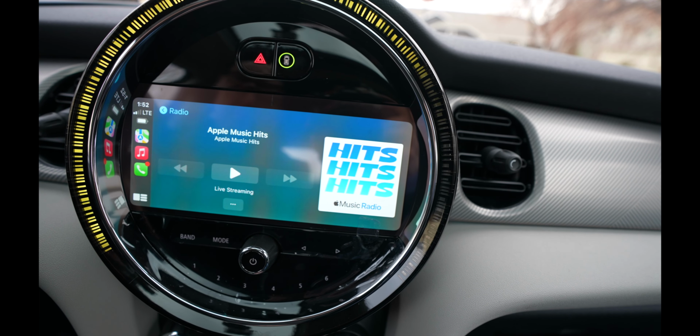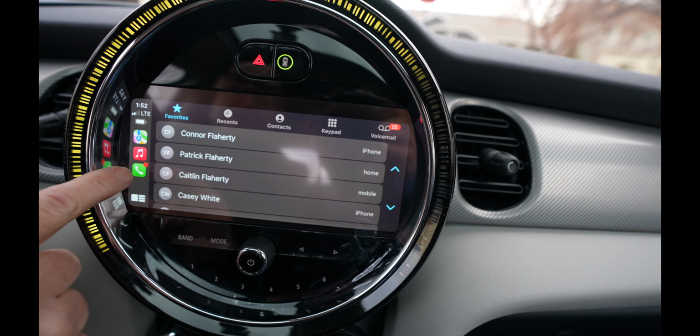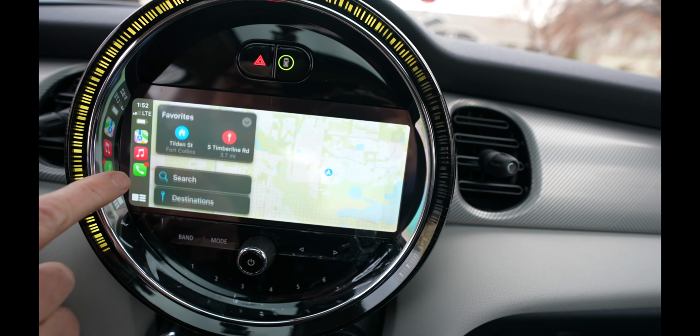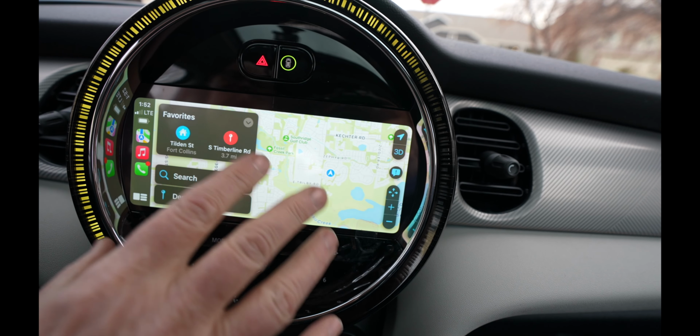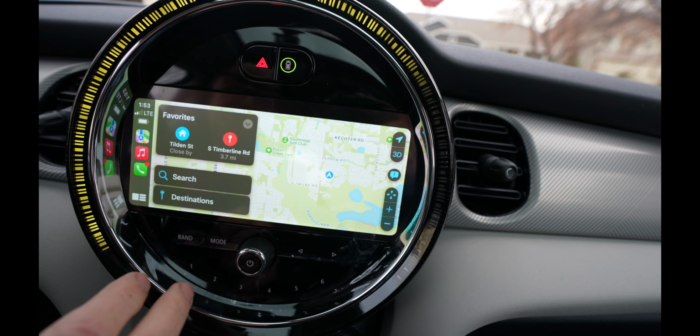It's very nice. I'm used to my old Mini where I didn't have a touch screen. I mean, this is all touch screen oriented. You can change everything that way. I'm so used to using the main dial control on a Mini, it's hard to even use that function. But it is a full touch screen.